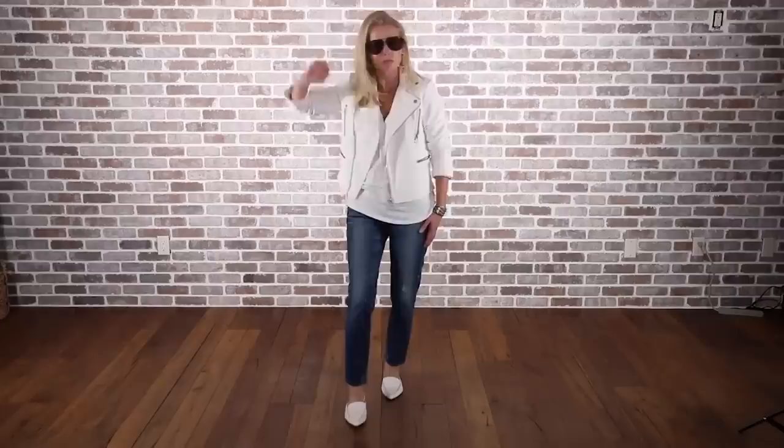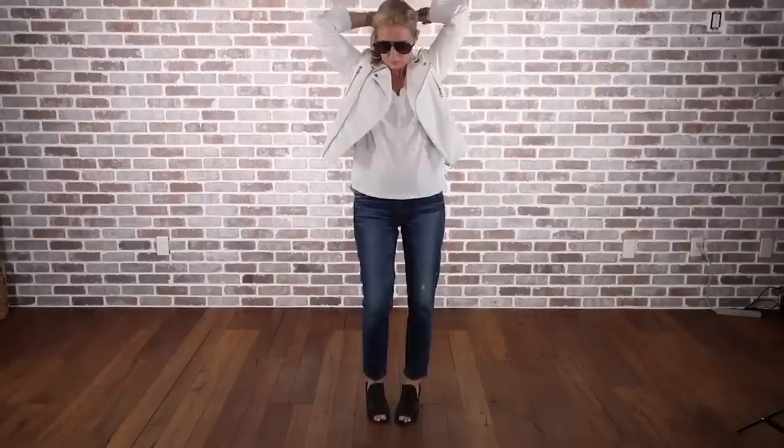We're going to create even more shape by putting a modern moto jacket over it. The bottom of the moto is really what's going to highlight the waist and again, create that shape. I swapped the crop jeans for a modern pair of mousy vintage jeans. These are a skinny pair. And on my feet, some white loafers from Express. These are super cute and comfy, by the way, but you could always elongate even more by adding a dark pair of mules. This is a black pair by Vince Camuto.